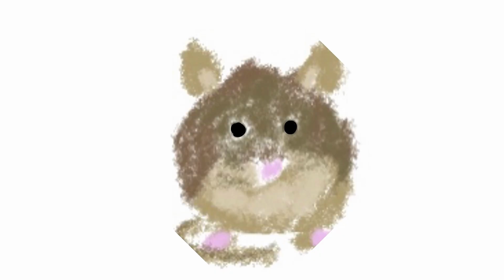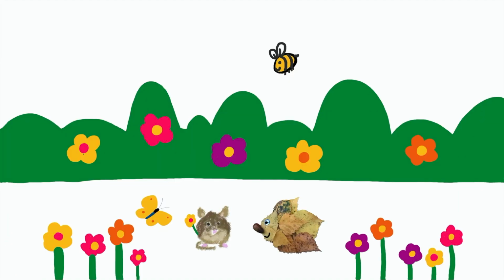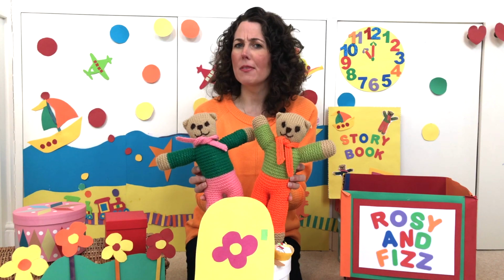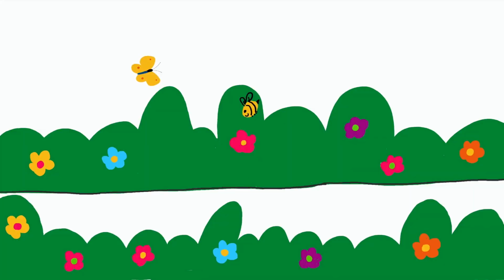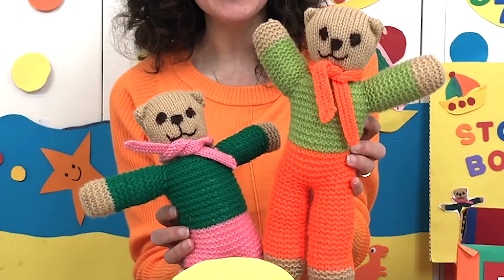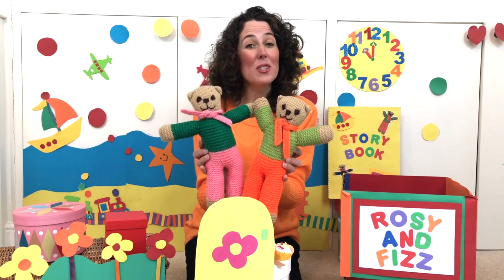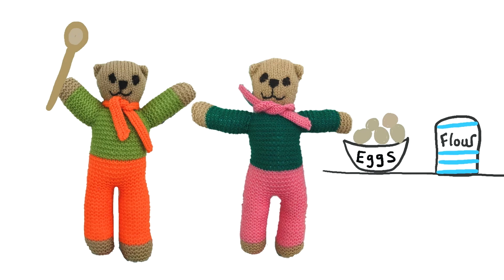Mouse said, "I'll pick some flowers." "Me too," said Hedgehog. "Can we help?" asked Butterfly and Bee. Butterfly and Bee were very good at finding the prettiest flowers. "I know what I can do," said Fizz. "I can make some cakes." "That's a good idea," said Rosy. And Rosy helped fetch the eggs and flour and butter and sugar.